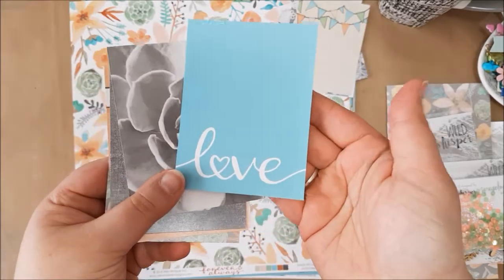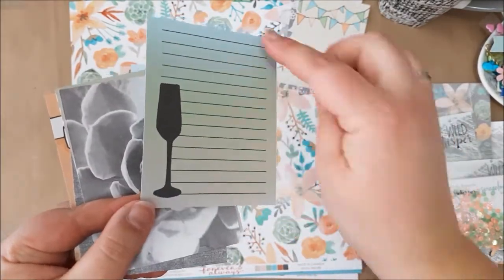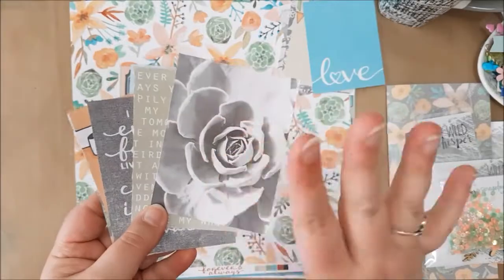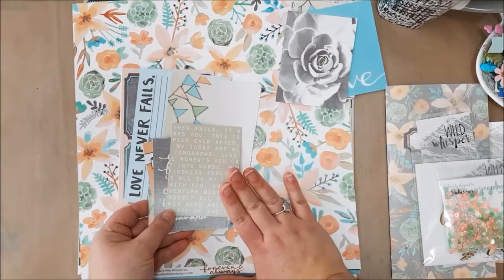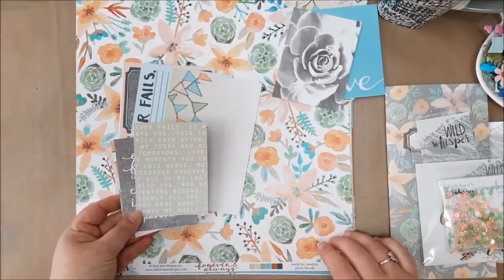But you can see here as I'm flipping through, these cards are just really versatile, and the colors are so beautiful, so pretty and sweet. I love this card with the succulent. Oh, I could use like 5 more of them. And then the hearts on the back are just as gorgeous, so I'm going to have to pick up a few more of those.